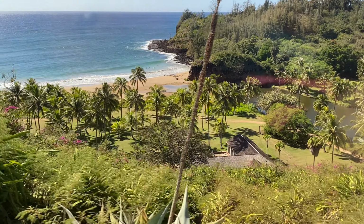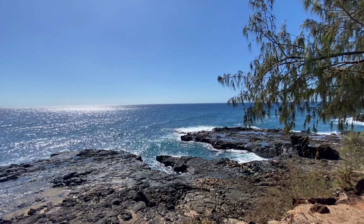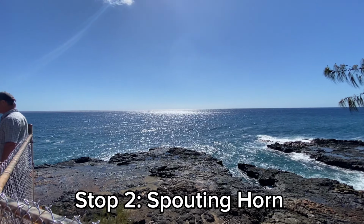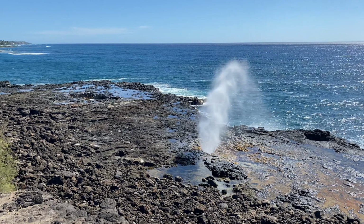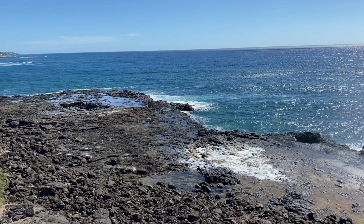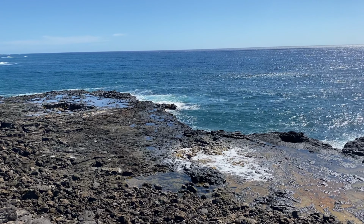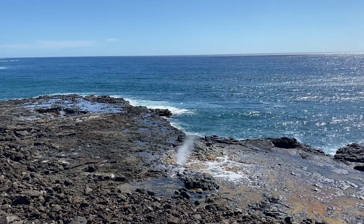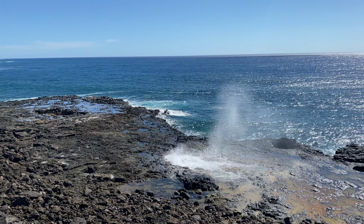We drove out here through some beautiful views along the southern Kauai coastline, and then we headed out and drove over to our next stop, which is one of the most famous stops in Kauai called Spouting Horn. This is a blowhole on Kauai's south shore, and it shoots water up to 50 feet in the air, so it's really cool for photos and for videos. And the stop is quick and easy. You just need maybe 15 minutes or so. There's plenty of parking for your car.